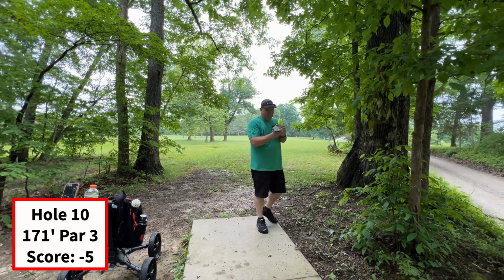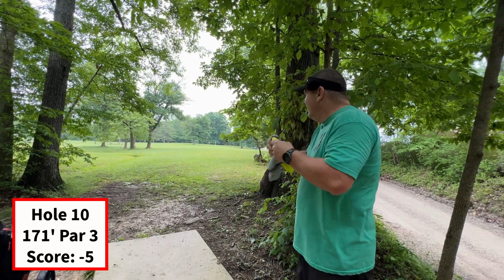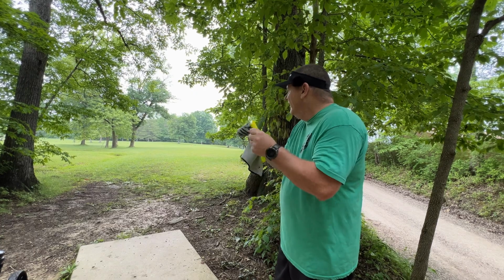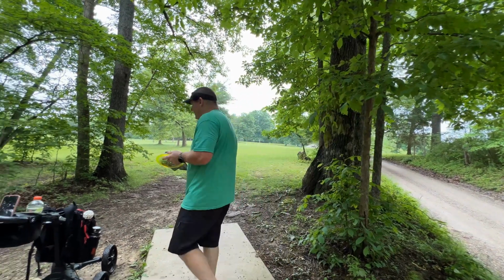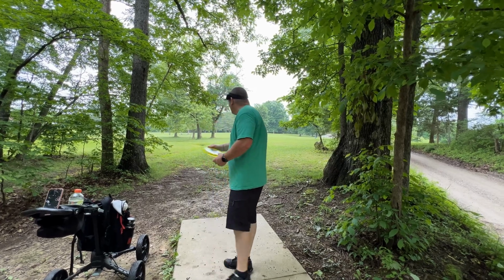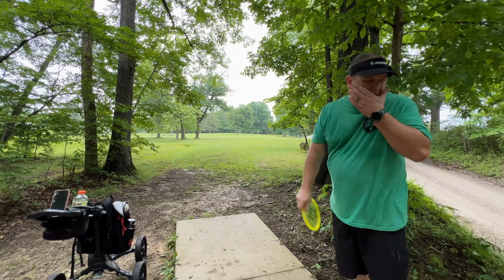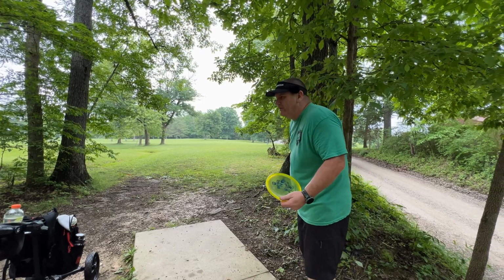It's hole 10, par 3, 171 feet. The basket's on the other side of the corner of this pond. Quite a few trees around it. The owner said this is the basket that scares most people. We're gonna try throwing a sky god between those trees and the basket real low and see if we can sneak it up there for a birdie. Hopefully we don't lose another disc. We haven't lost one today, but we've been losing a lot lately.